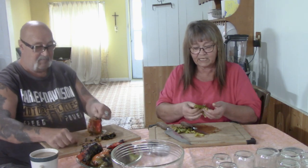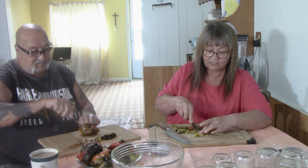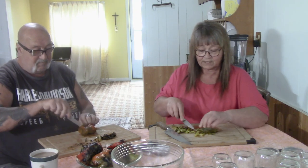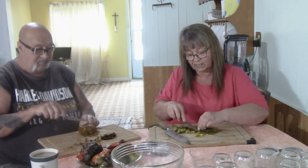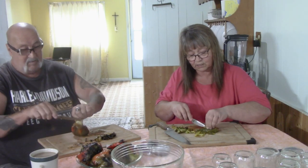So I'm going to leave some of the char on. It will soften. This is a low acid project, so we're going to be pressure canning because there's not going to be the sugars and the vinegars and acids to make it food stable and safe, right? So some of the areas, Andy, where it's really hard to pull off, leave it on because it tenderizes when it's pressure cooked, right? Okay.